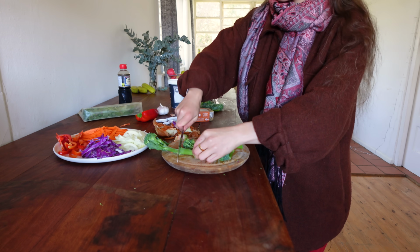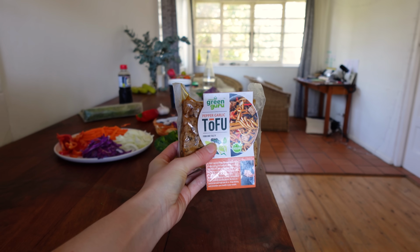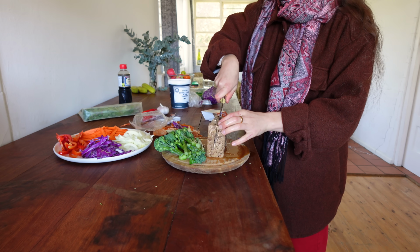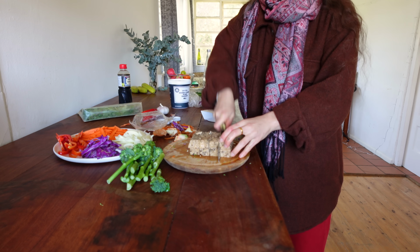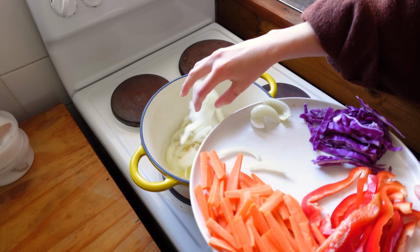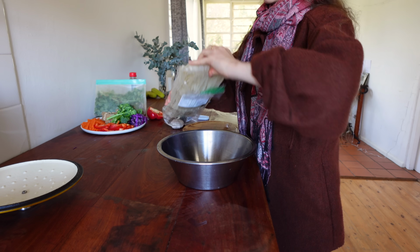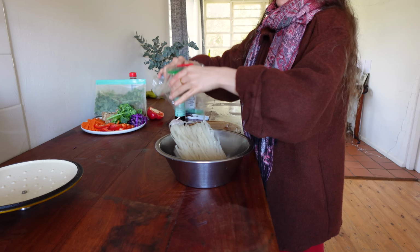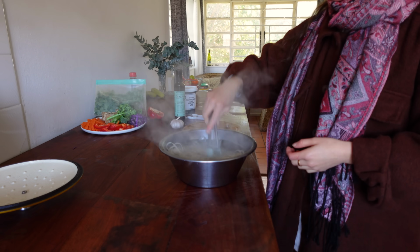I bought some broccolini for this recipe because I thought that would be delicious. I'm using all of these very classic stir-fry vegetables, but really use what you have in the house. It does not have to be the same flavor combination as me, but I do feel like onion, carrot, and broccoli are super classic for a stir-fry, so I wouldn't opt those out necessarily. For the rice noodles, I'm adding half of a package into a bowl and then pouring some boiling water on top.